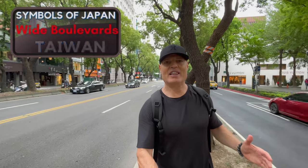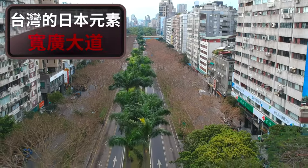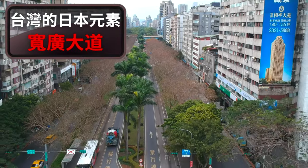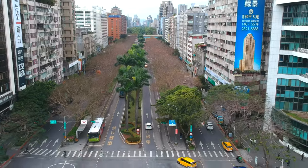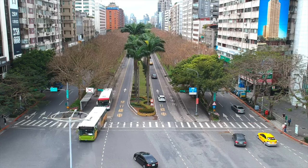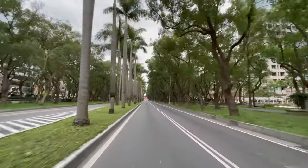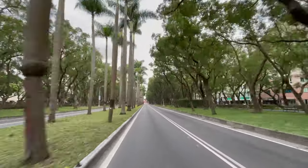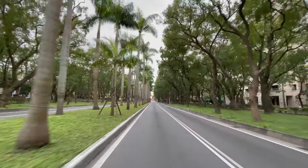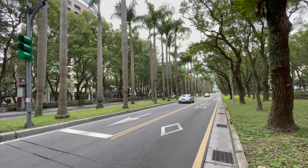Wide tree-lined boulevards. So the Japanese came to Taipei. What did they do? They razed a number of buildings, and then they built these beautifully designed broad boulevards that are tree-lined. So this is Japanese urban design, and you don't only see it in Taipei. You see it even in some of the smaller towns of Taiwan, and it's Japanese-influenced urban design.